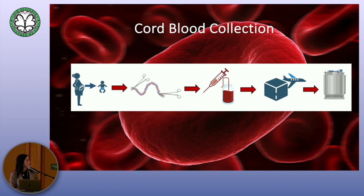So how is this done? Probably the most important thing to tell you is that the cord is no longer connected to the child when this is done. The baby is delivered, the cord is clamped, baby goes one way, and the cord goes another way. The person in the labor and delivery room, whether a midwife, physician, or other provider, cleans the cord and typically uses a needle to aspirate the cord blood directly into a bag. There are other ways where you drain the cord, but most commonly people just take it.